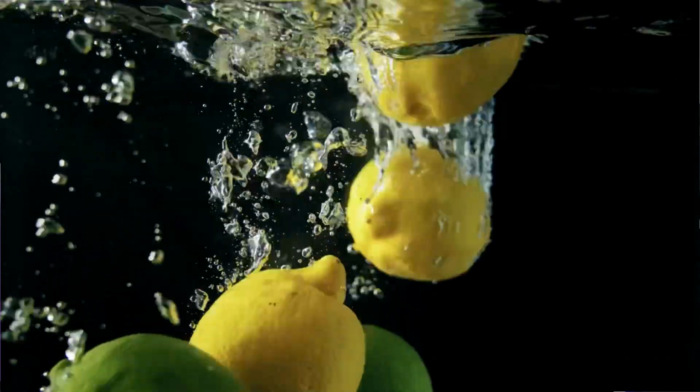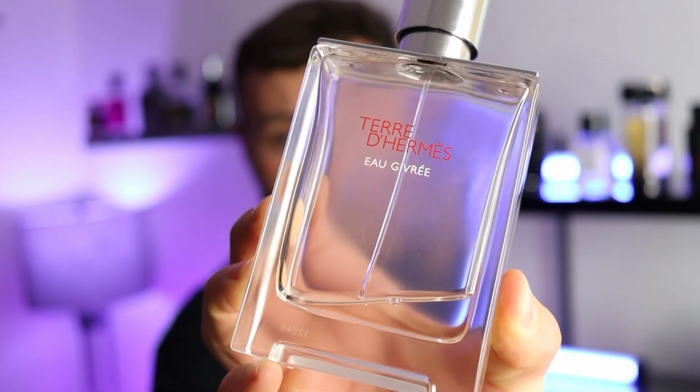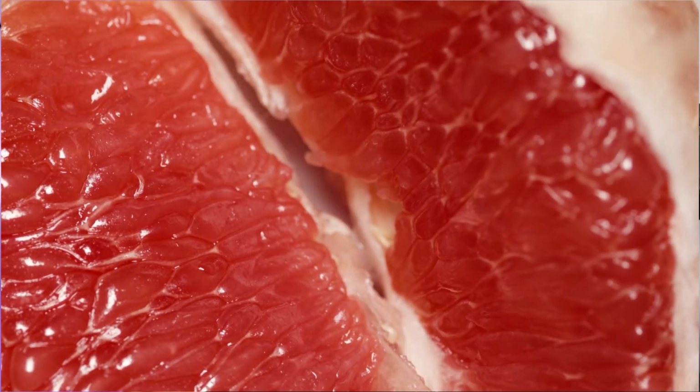So to start with then, I would like to see a realistic, zesty citrus fragrance in there. I can see we've got Dolce & Gabbana Light Blue Intense. I can see we've got a Cool Water, but I'd like to see a realistic citrus fragrance. So I'm going to suggest TERRE Eau GIVREE first. This is a beautiful, realistic grapefruit, quite far away from the original TERRE. This is more modern, very summery, zesty, energetic, and a joy to wear.